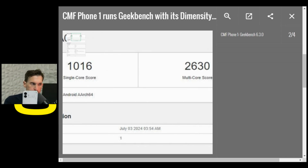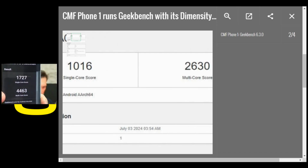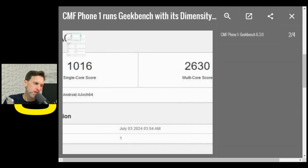Okay, so here's the single core score on the Nothing Phone 2 compared to these. So this Nothing Phone 2 got a single core score of 1727 and a multi-core score of 4463. Single core 1727, multi-core 4463. Look at that. So this phone still performs wonderfully. It blows away the 2A and the CMF Phone 1, but that's to be expected. This has a flagship CPU in there, right? And GPU. The Snapdragon 8 Plus Gen 1, still a mighty performer.